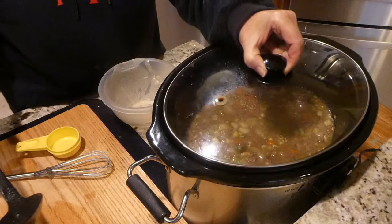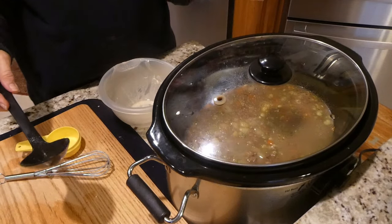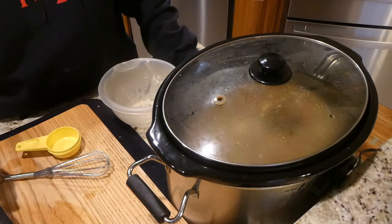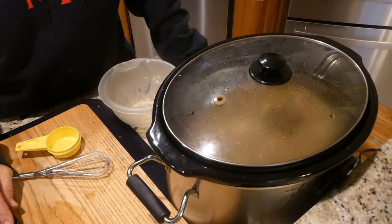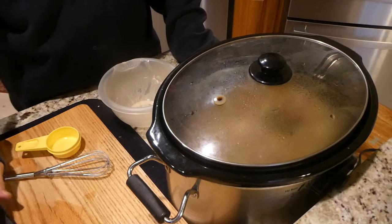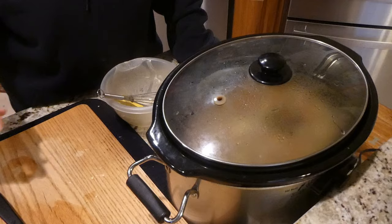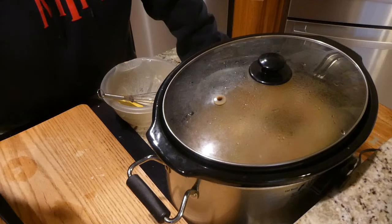So I'm gonna leave it covered. I'm gonna get the table set. Steve should be home in about 15 minutes, so it should be ready to go. I'm gonna get a salad together. We can have a salad with it if you want salad. And we'll be ready for dinner. So we'll catch you back in just a few minutes.